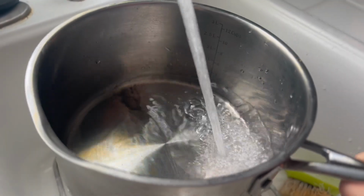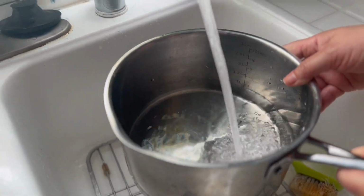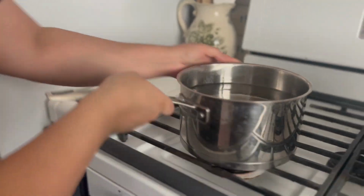After breakfast, I started on the orange marmalade, and I begin basically by pouring some water into a stock pot because I'm going to boil the jars that I'm going to put the marmalade in. So I'm going to get that going.